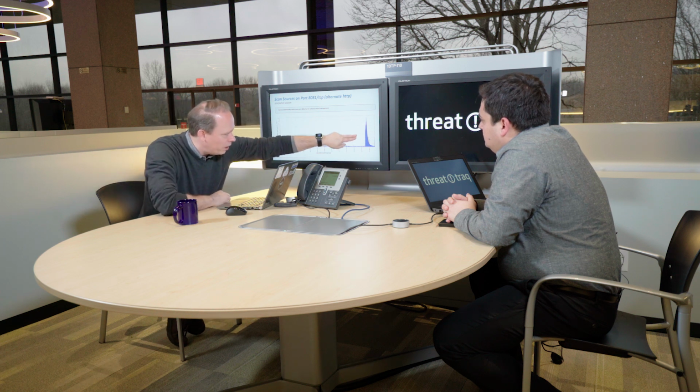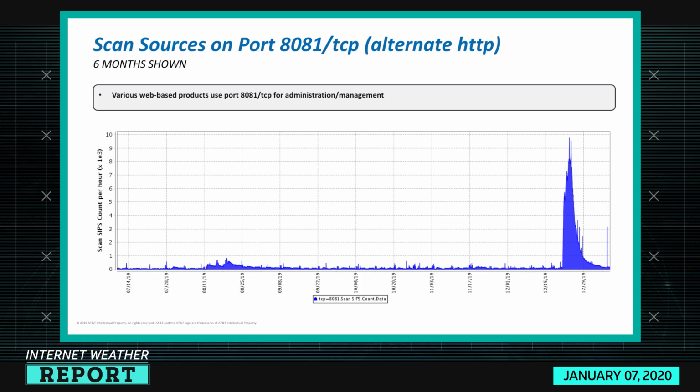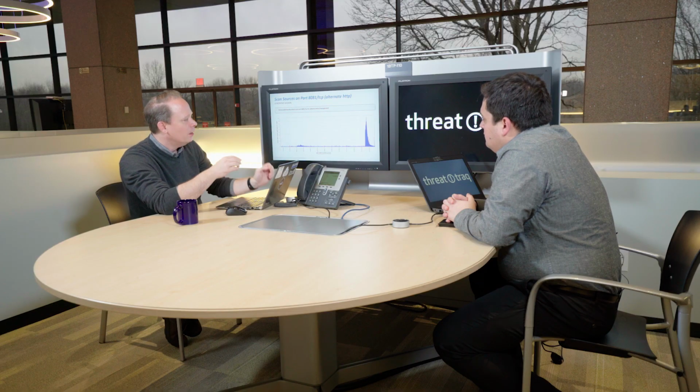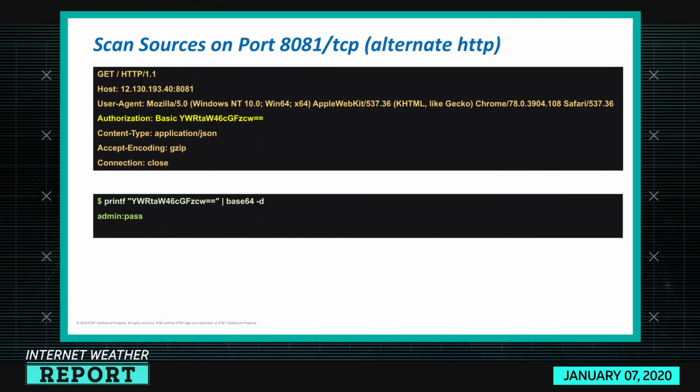And this sawtooth waveform that I always talk about is very indicative of botnet related scanning, where a controller said, hey, everybody, start scanning on this port and tell me what you find. And then the fast ones finish earlier, the slow ones take longer, so you kind of get this little decay like that.